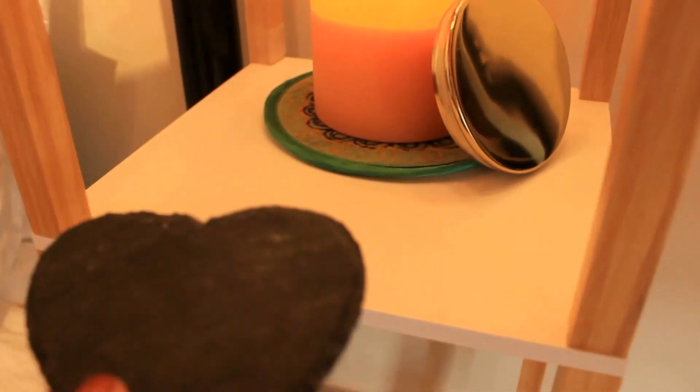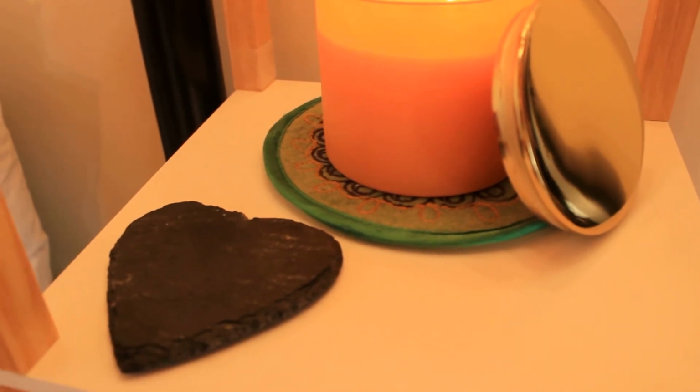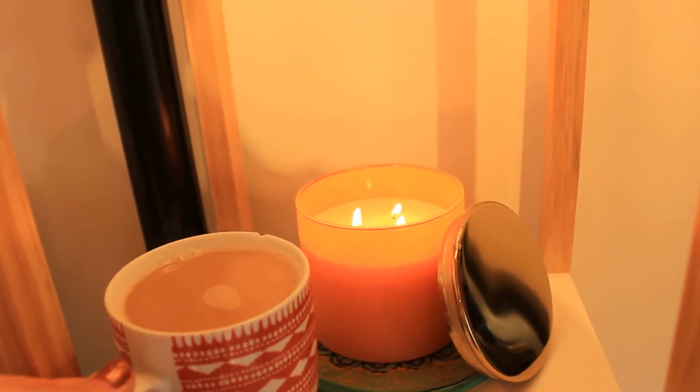Now that my hygge autumn decor is complete and my cake is out of the oven, it's the perfect time to sit down with a good book to relax for a little while.